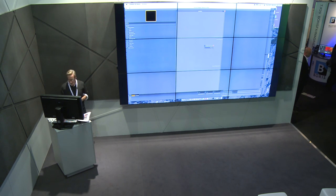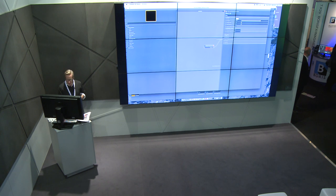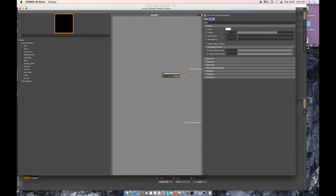So if I click on this standard material here, you can see I have all these controls over on the right, or I used to, but I now have this big space here where I can start creating some nodes, connecting some nodes to create my material. Everything in here flows from left to right, comes in through this standard material and out through this little port here. So the first thing I need to do is bring in an image, which would be my Earth.